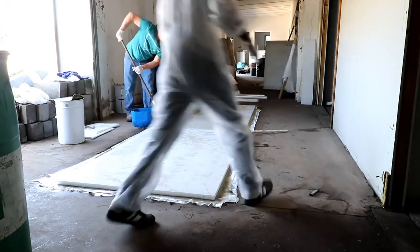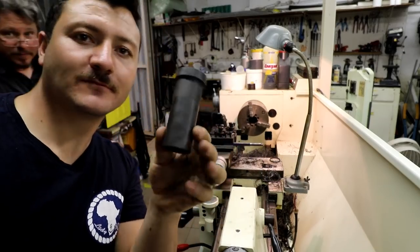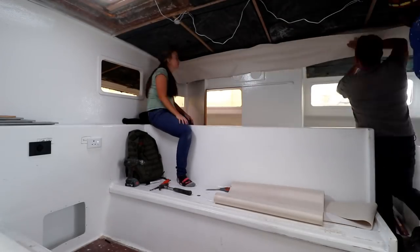Last week on Saving Lady Africa, we made the Nidocore sheet for our new swim platform, turned a bush out of Eskenai, and started with our vinyl headliner.